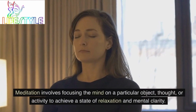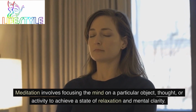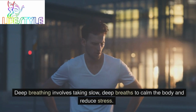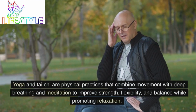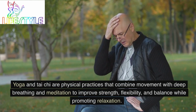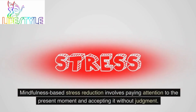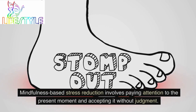Meditation involves focusing the mind on a particular object, thought, or activity to achieve a state of relaxation and mental clarity. Deep breathing involves taking slow, deep breaths to calm the body and reduce stress. Yoga and Tai Chi are physical practices that combine movement with deep breathing and meditation to improve strength, flexibility, and balance while promoting relaxation. Mindfulness-based stress reduction involves paying attention to the present moment and accepting it without judgment.